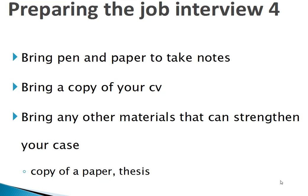Very basic practical things. Bring stuff. What is stuff? Well, bring a pen and some paper so that you can take notes, and actually do take notes. Because perhaps these people will be saying very important things to you, and if you sit there and just have to remember all of that, it doesn't really look professional.